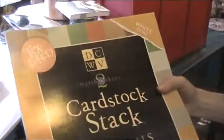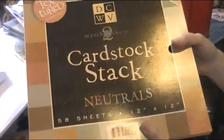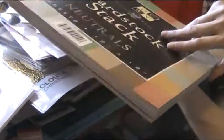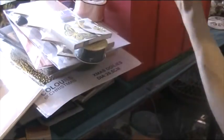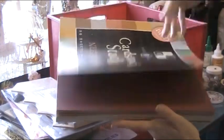And this is from DCMV cardstock neutrals, 58 sheets, 12x12. So I got this size, I thought it'll be great to make pages for albums instead of just getting the 8x8. Sorry ladies. Some lovely colours in there, and it says textured, but it's nothing major. To me it looks like normal cardstock. So yeah, it's really lovely paper.